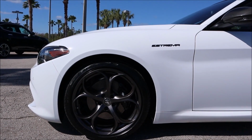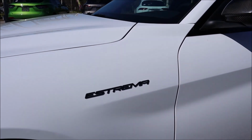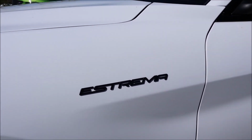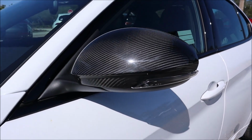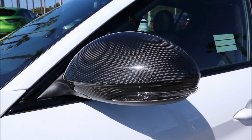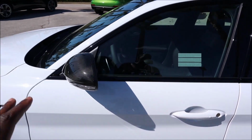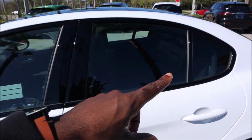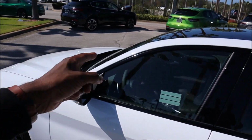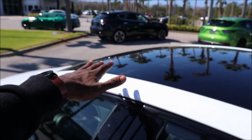And as you guys can see on the front fender, to let you know we're working with the extreme version, well, Estrema badge on that front fender. Now you can also see the carbon fiber mirror caps for the Estrema model, which look phenomenal. Just so popping and standing out. I just love the way that those look. Definitely adds to the flavor with the gloss black window moldings here in the DLO. And then you can see the panel roof up top, making the complete roof done in black with the shark fin antenna done in black as well.